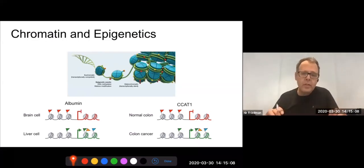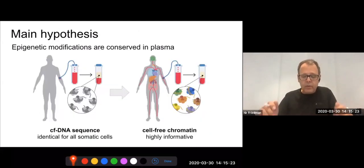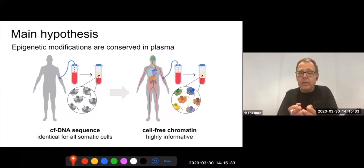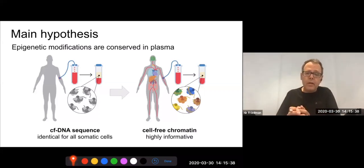So this is a change that is more related to the activity of the gene in that cell and not about what the gene is encoding. It's how it's being used. And so our idea is that instead of looking at the DNA sequence alone, we're going to look at the DNA sequence and the marks that it is essentially packed upon. So we will be able to distinguish whether this DNA sequence comes from an active region in the cell it was in or an inactive region.